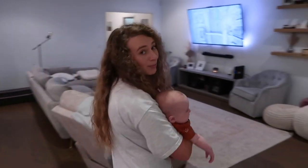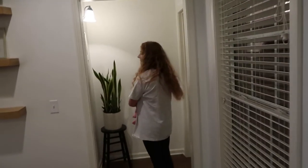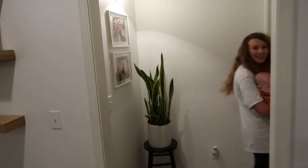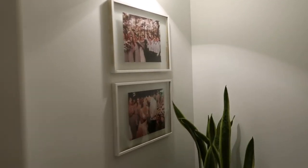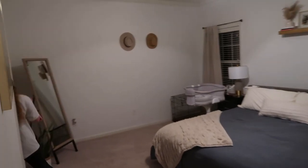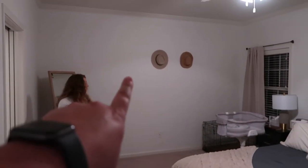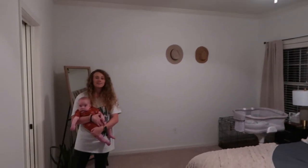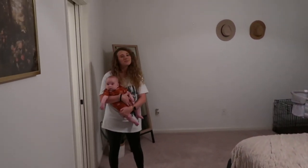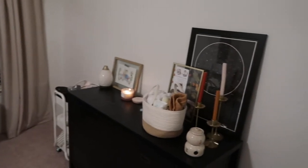Okay. Now to our bedroom. There's a little nook and cranny. A couple more photos. These are just wedding day photos though. This is our bedroom. Not to throw off anybody's OCD, there's supposed to be a third hat right there, but I just sold it. There will be a new hat soon, I'm sure. There's always room for a new hat. This is our bed. There's Walker's bed. My side. More photos, decorations, necessary baby items.